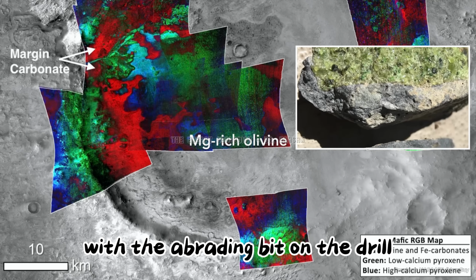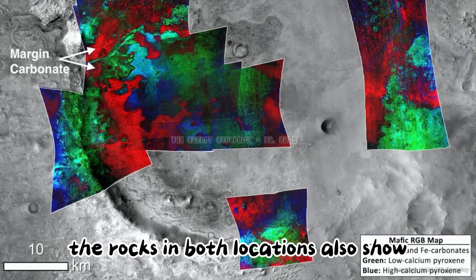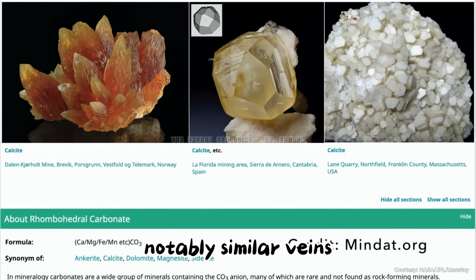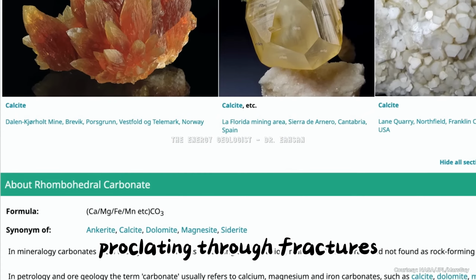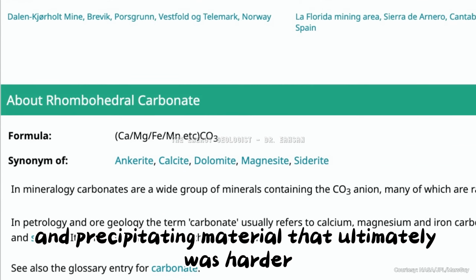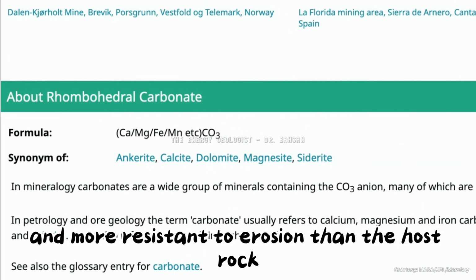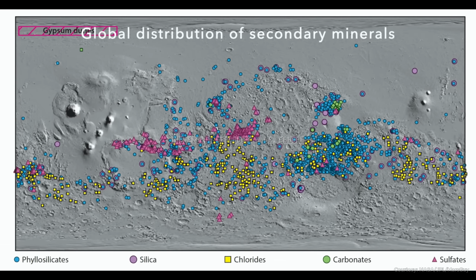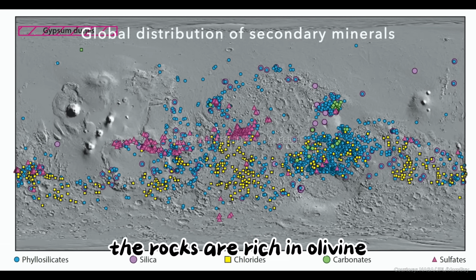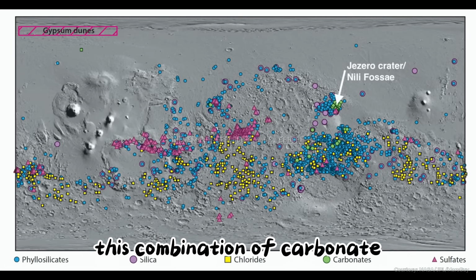The rocks in both locations also show notably similar veins, which likely resulted from mineral-rich fluids percolating through fractures and precipitating material that ultimately was probably harder and more resistant to erosion than the host rock, leaving it standing in relief in both locations. The rocks are rich in olivine, a silicate mineral formed from magma.